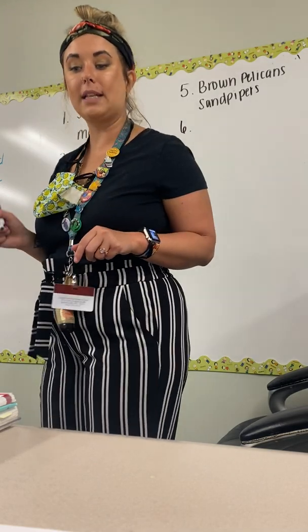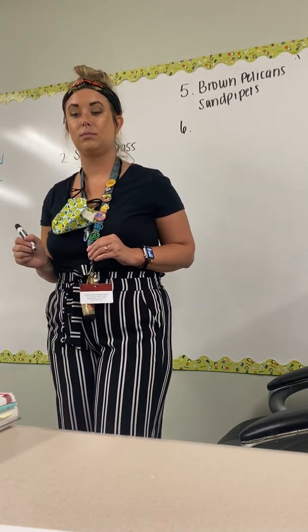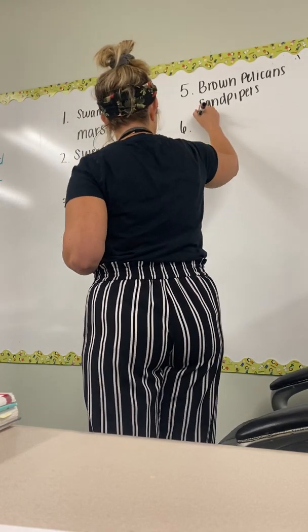Number 6, what is West Virginia's tree? Sugar maple. Sugar maple, very good.